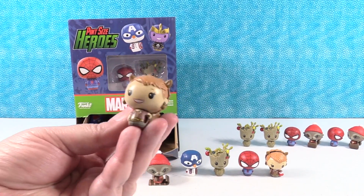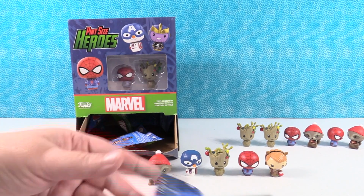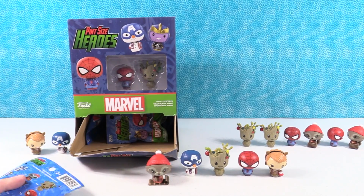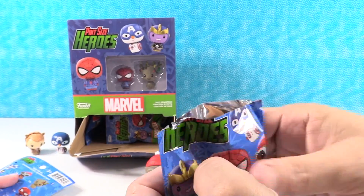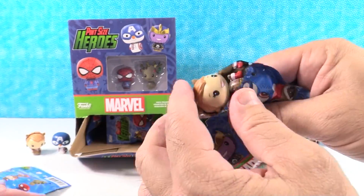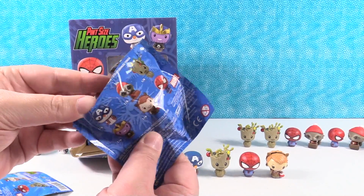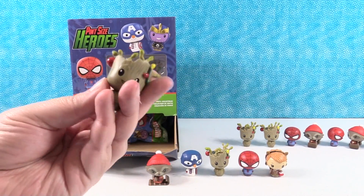It's a Squirrel Girl. It's my first Squirrel Girl. It is. Okay, here. You can go. No, I just went three times. That's okay. We're only searching for one. Okay. We can take turns. Whoop, Squirrel Girl. Hello. Come on, Thanos. Maybe he's a short pack one. Maybe. Maybe there's only one Thanos.